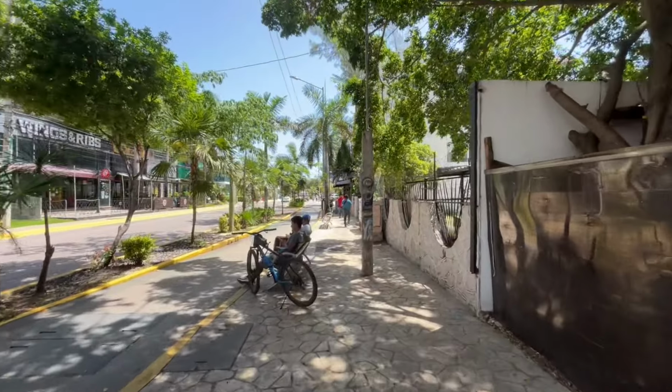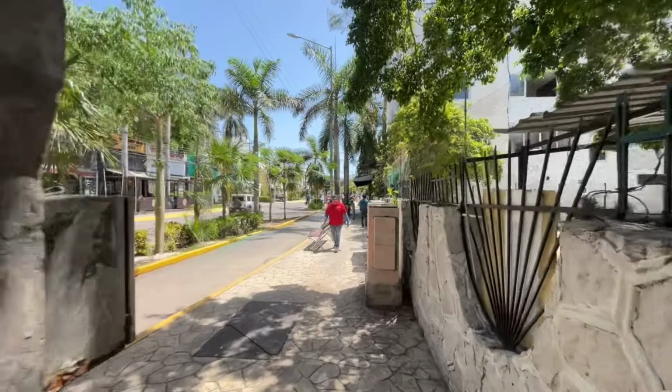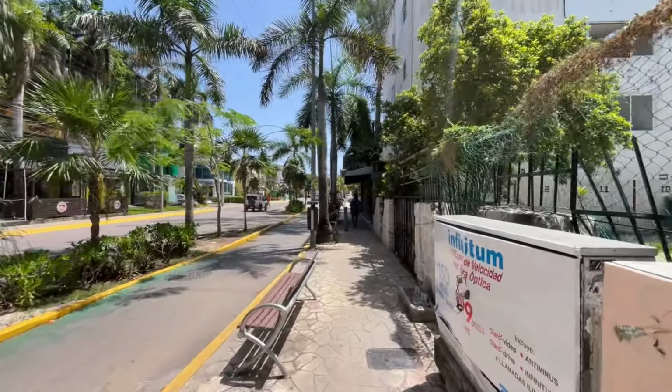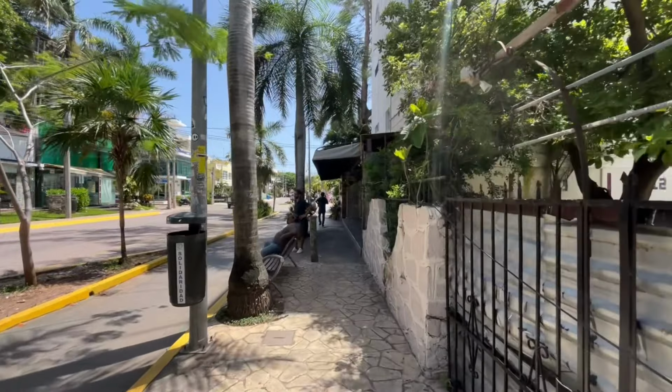You may have noticed since I got up here to 10th, it's been really peaceful. And no one has offered me tequila or a massage. So that can be nice.